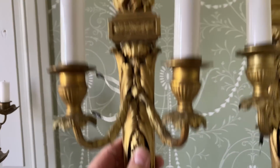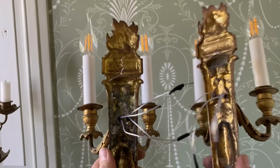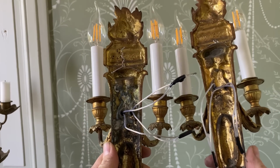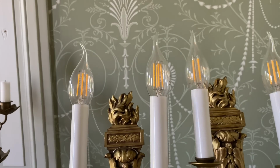And here we have it: two completely rewired wall sconces. If I can do it, you can do it.